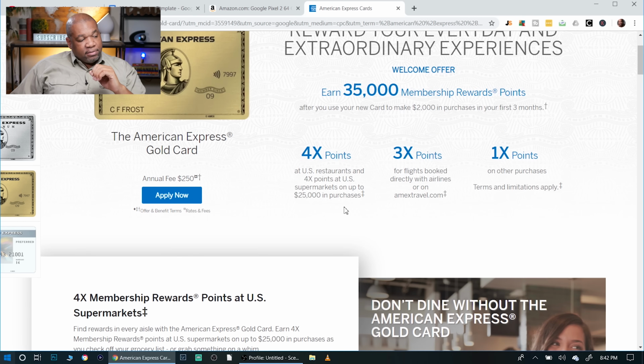Okay, let's look at the earn possibility here. With the earn possibility on this card, you're going to get 4 times points at U.S. restaurants and U.S. supermarkets. Okay, and that's up to $25,000 in purchases. That's really good. Although it's only U.S. supermarkets and U.S. restaurants, it's still a really good perk. Not everyone travels outside of the country. If you do travel outside the country and you have other travel cards, those are the cards that you would use if you're in another country. But as far as earning in the U.S., it's amazing. That 4 times points is great.